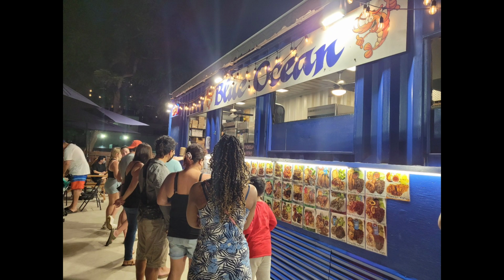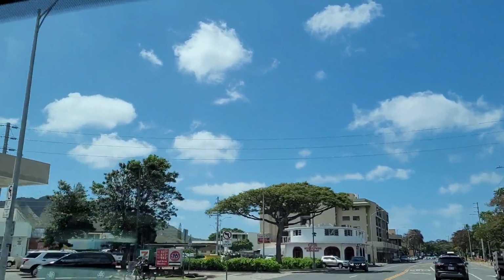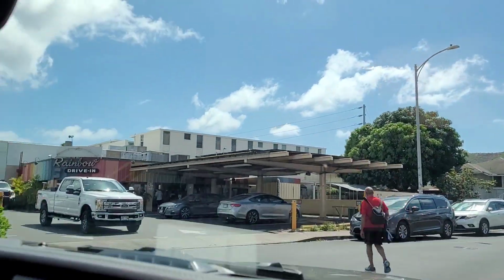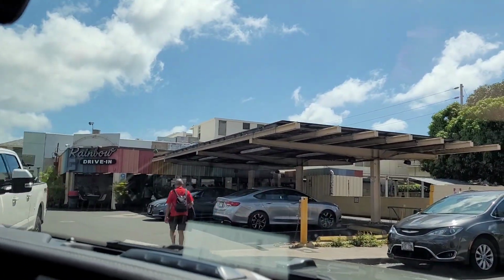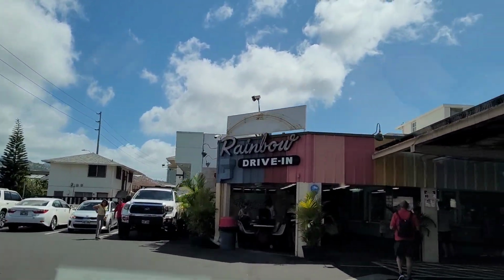Blue Ocean Seafood and Steak serves the tastiest seafood in Waikiki. This is another must-try to experience the freshness of Hawaii, located at 2449 Kuhio Avenue. Rainbow Drive-In, also known as Rainbows, makes the short list when searching for the best Hawaiian plate lunch on Oahu.